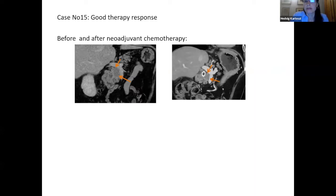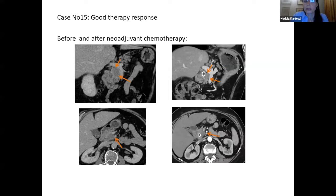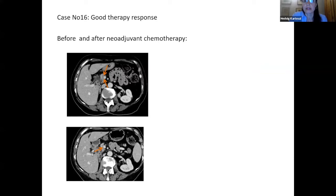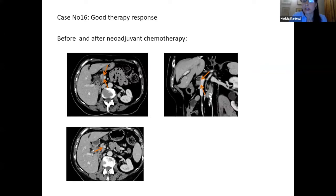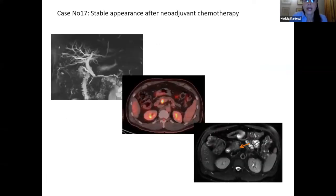This is again very good therapy response. Tumor became significantly smaller. The contact between the tumor and SMA is no longer apparent on the post-therapy scan. And again, this patient was taken to theater, and unfortunately, a small metastatic deposit was found on the liver. And again, a very good therapy response, very small residual tumor, contour deformity almost disappeared, and this was a T1N0R0 resection.